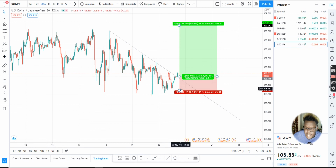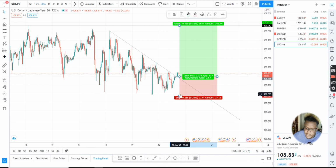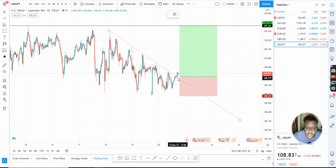I don't necessarily trade this pair because it moves slow. This is one of the slowest pairs in the FX market, so I don't really trade it. But this is an idea as well. If we can bounce from this level, we are good for buys. Once we can bounce from this level, we are good for buys.